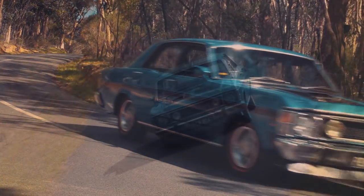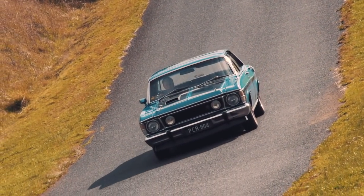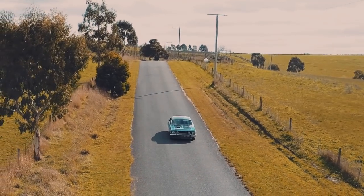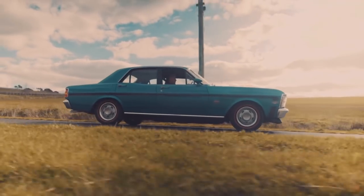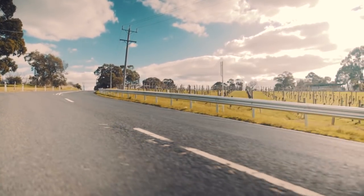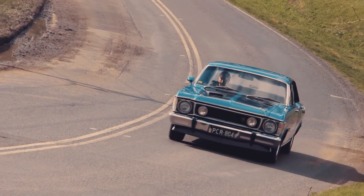I am a Shannons customer. I've been with Shannons for probably 30 or 35 years. I've got to know a couple of guys in there, and they deal with me on a personal basis, so it's enjoyable. I had a replica XW GT Falcon when I was young.